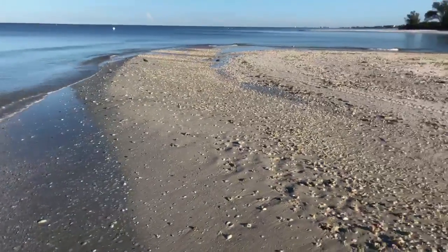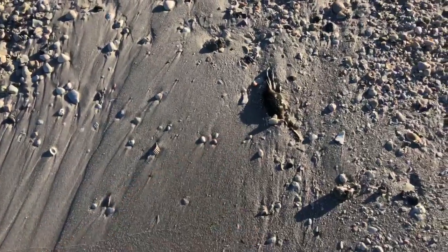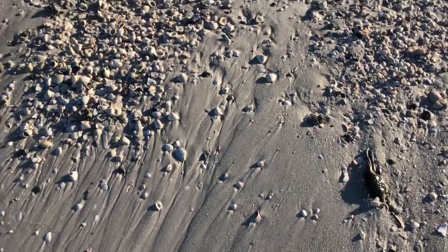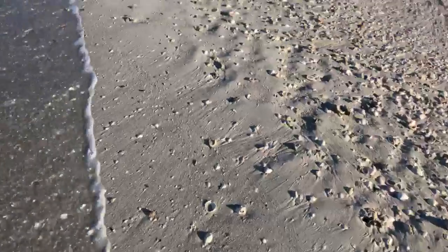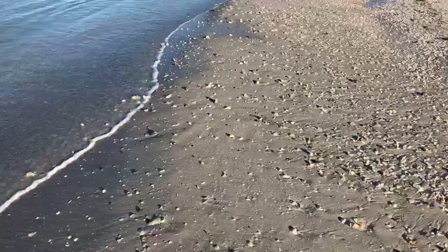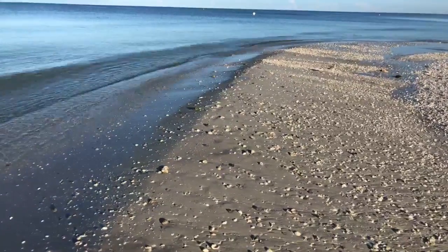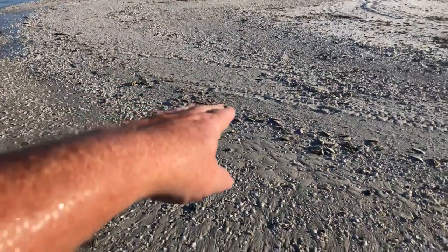Seen a lot of blue crabs on the beach. A lot of dead blue crabs. There's another one down there. How sad. That just means the red tide has gotten all the way down to the bottom. It's all dead fish. Right along there, that's a line of dead fish. All little bait fish all along there.